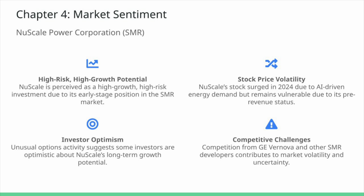Options are contracts that give investors the right, but not the obligation, to buy or sell a stock at a specific price within a certain time frame. Unusual options activity refers to trades that are significantly larger or more frequent than usual, often indicating that institutional investors or hedge funds are making big moves. Tracking this activity can provide valuable insights into market sentiment and potential price movements. So these big players are essentially placing their bets on NuScale.